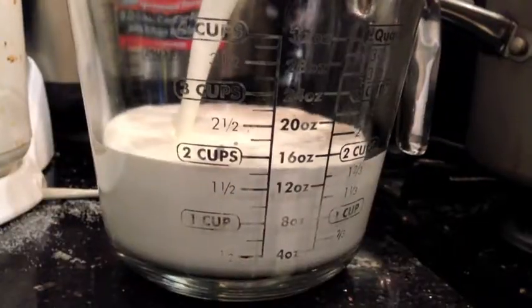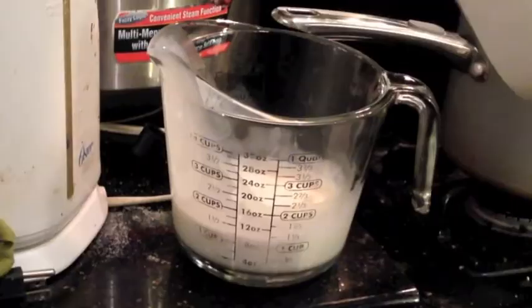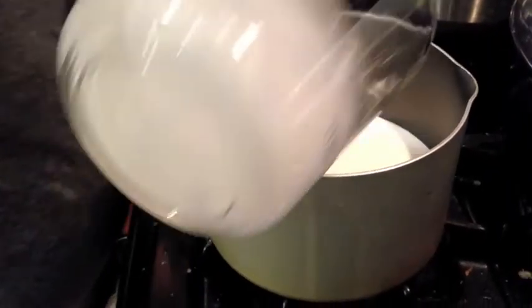In a boiling pot over medium heat, put in 1/4 cup of corn syrup and 1/4 cup of sugar. Mix them thoroughly well together and then add in 2 cups of whole milk and 1 cup of heavy cream, stirring until it comes to a boil.